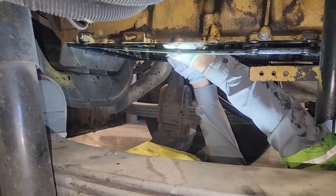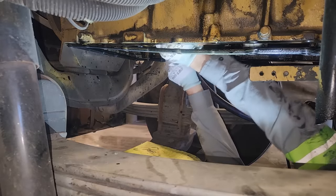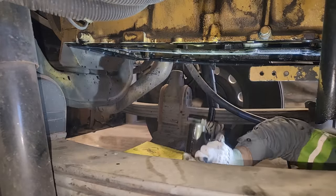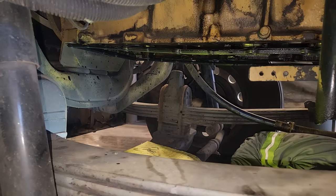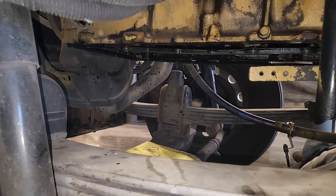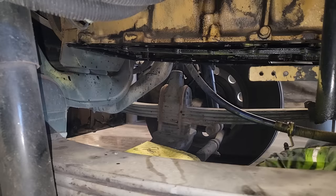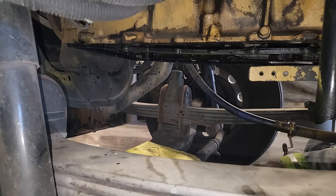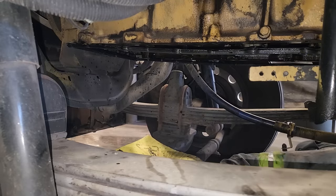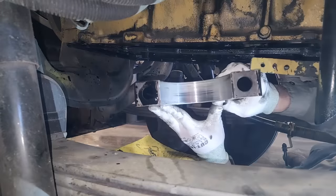And if you don't know why it's such a big deal that the numbers are mismatched on the main caps, it's because when they make the engine, the main caps are put in position and machined for the crankshaft in that position. So if you then take them off and move them around, you could have slightly more or less bearing gap on different journals for the crankshaft. And of course, you don't want that. You want it to be as consistent as possible.